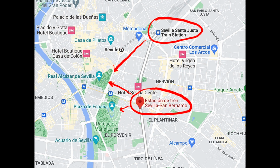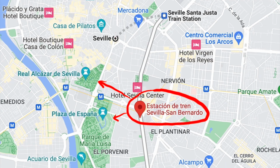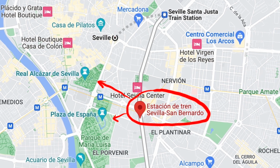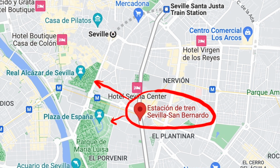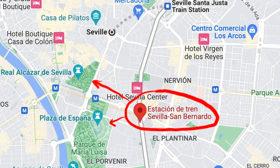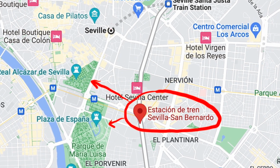It's less than 1 kilometer to the Plaza de España area, where the Santa Justa train station is approximately 2.5 kilometers from Plaza de España. And we chose the San Bernardo stops. It's important to note that some of the trains will not stop in San Bernardo and will go to Santa Justa direct. So be aware of that when you're booking your tickets.